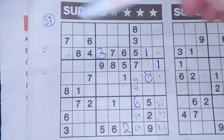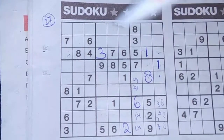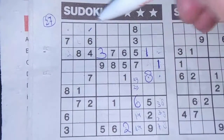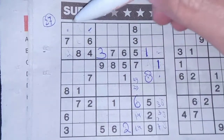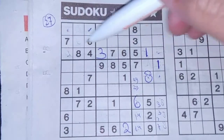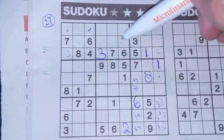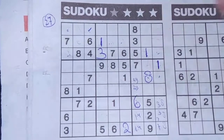Yes, in this big square, 5 missing numbers. One of the missing numbers is 1. We see here 1, so no 1 there. Here also 1, no 1 in these 2 boxes, so the 1 could be here or there. So in the second row, the only 3 places for the 1 are here, here, or there. I see here 1, no 1 there. Here 1, no 1 there. The only place for the 1 should be there.